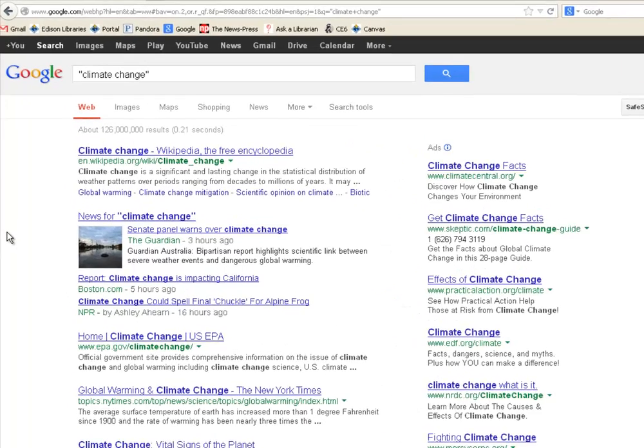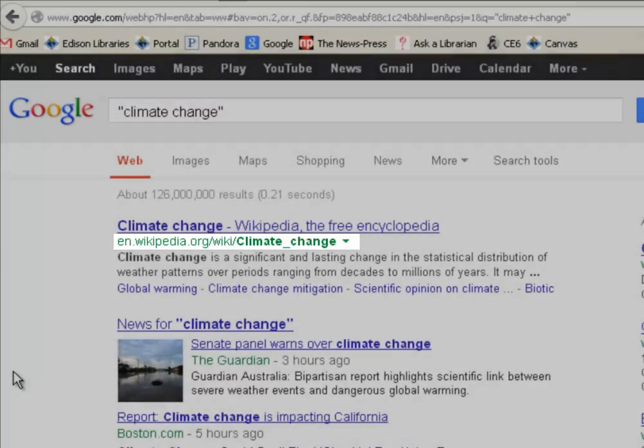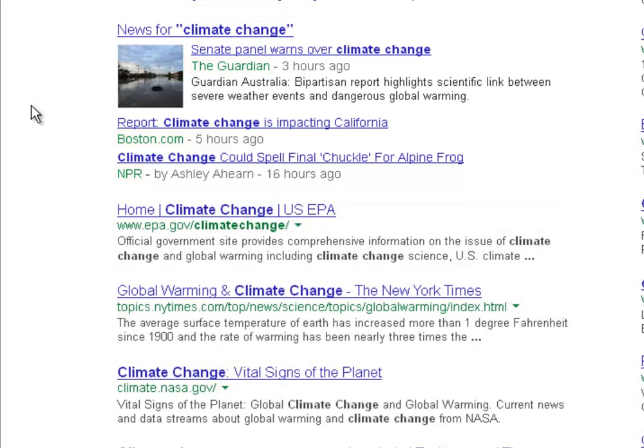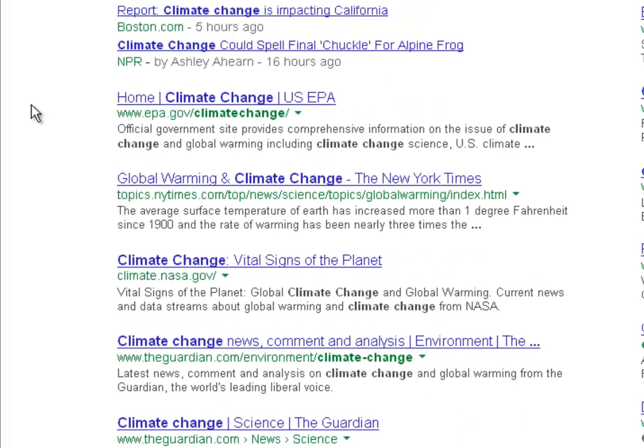.orgs, anyone can buy a .org, so that's not a very good indicator of quality. And this is a good example. Wikipedia is the first hit. You never want to cite that. Right off the bat too, you'll see Google return some news articles, but these are popular sources. Again, NPR, The Guardian, Boston.com. So you would use them with caution.